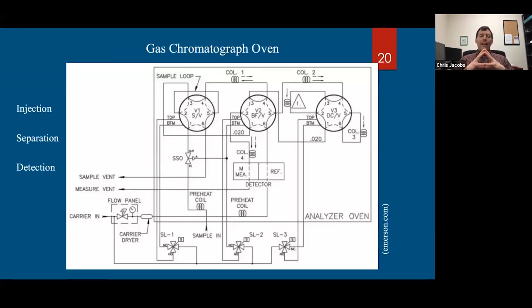Now, the gas chromatograph is actually in an oven to maintain the temperature. The three main purposes you can see off to the side of what the gas chromatograph oven does are injection, separation, and detection, which I'm going to go through in a little bit here, how we're going to do this. For starters, our sample goes in here. So that's the injection part right here.